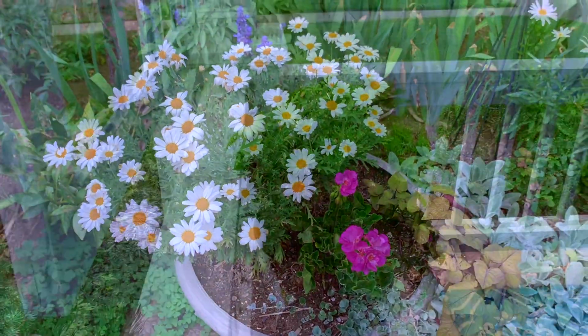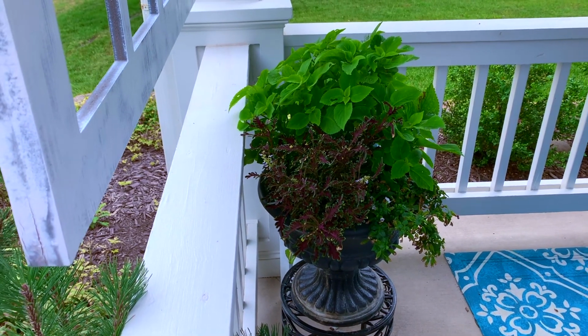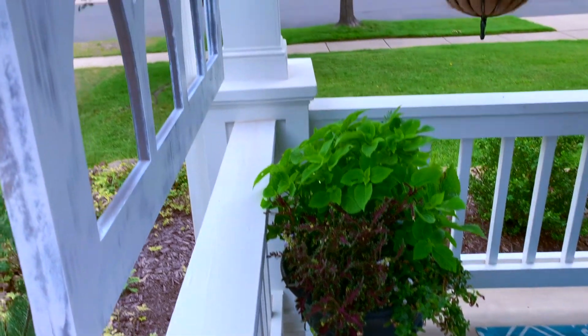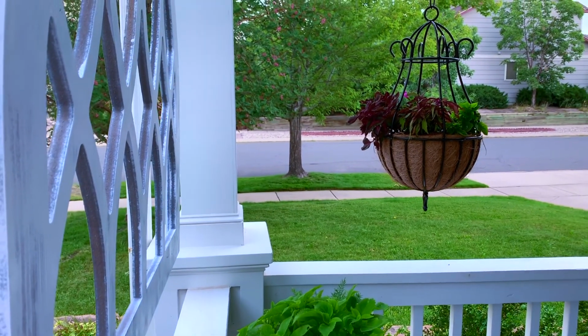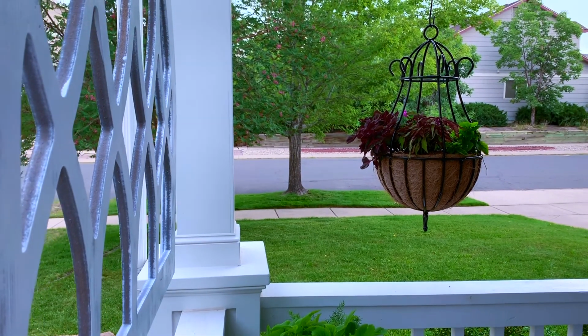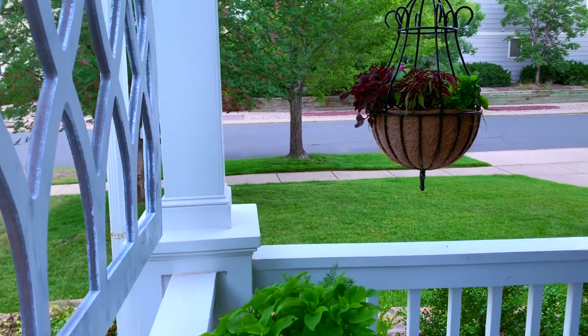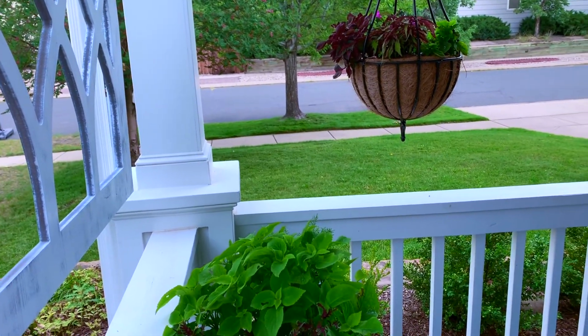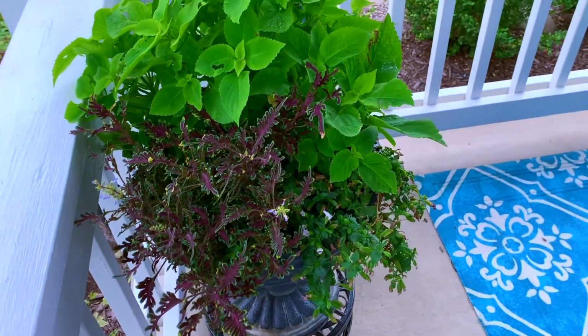Isn't it so pretty? Now here is a look at this pedestal container that I have on my front porch. And over there is the hanging planter that you saw me demonstrate planting in earlier. We're having a little thunder in the background, you might be able to hear. This planter here has turned out very nicely.